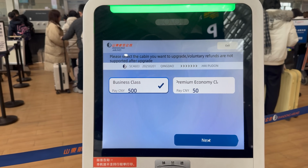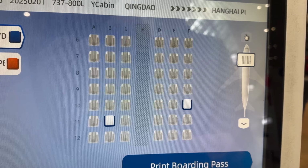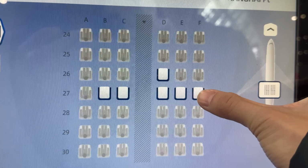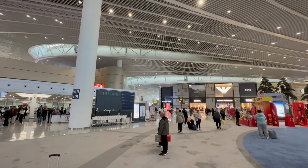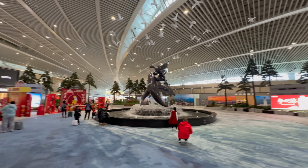During that check-in process, you can opt for a cash upgrade to business class and premium economy class. For this 1-hour flight to Shanghai, they're offering an upgrade to business for 500 yuan, which is $68 US. Judging on the seat map, economy didn't seem too full today, so we didn't do the upgrade.